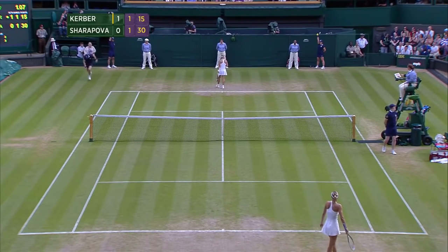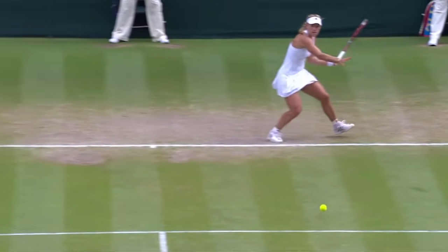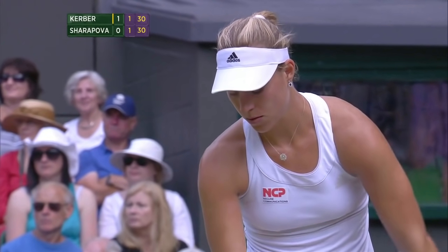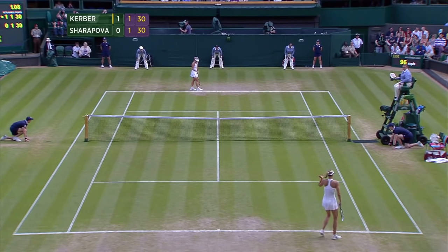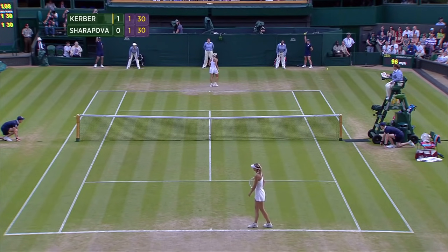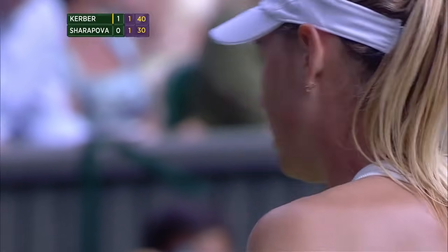Oh, that's just beautiful there by Kerber. 30-all. Well, time and time again today, she's gone to the backhand side of Sharapova with the serve there. She has a slight opening up the line, but just a perfect forehand. 40-13. It was very un-Sharapova-like. Yeah, there's been a few of those moments, and particularly the last 3 points of the tiebreak, just 3 backhand errors to lose the set.